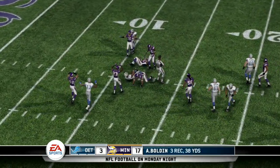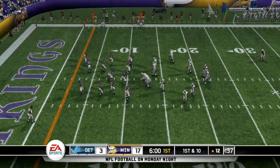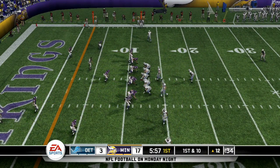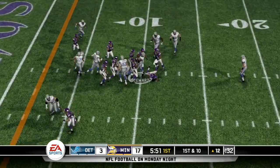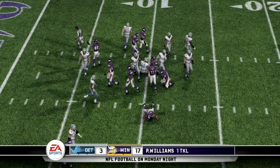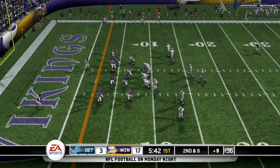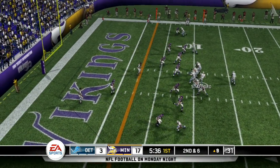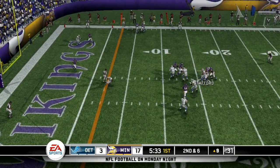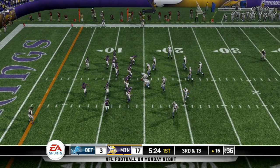Passes. Caught and dropped. And Quan Bolden with his third reception. First and 10. Stafford hands it off. Pat Williams was there to bring him down. 4-yard gain. That'll bring up second down. They get to him. Allen gets his first sack of the season. And this is the 9th play of the current drive.